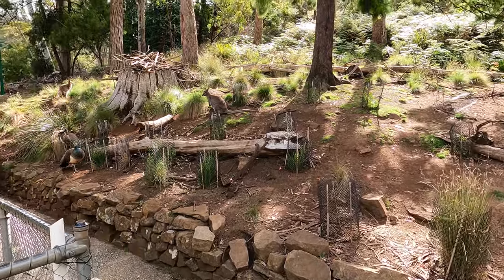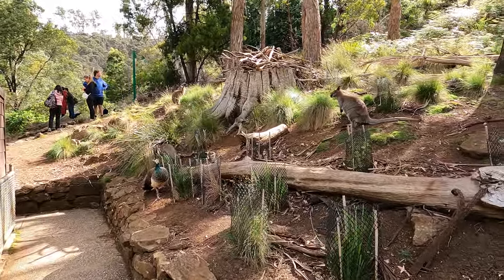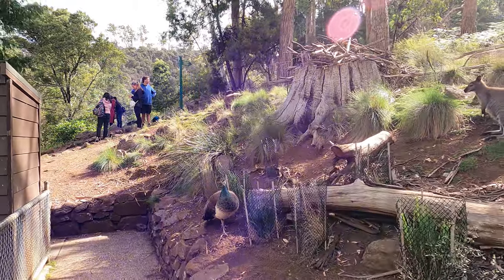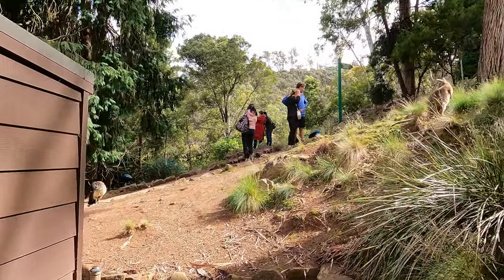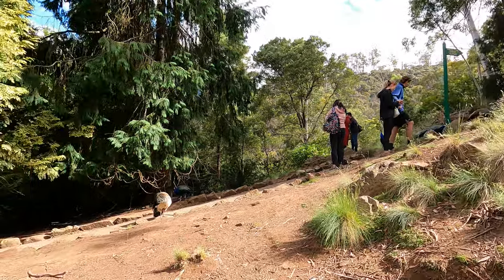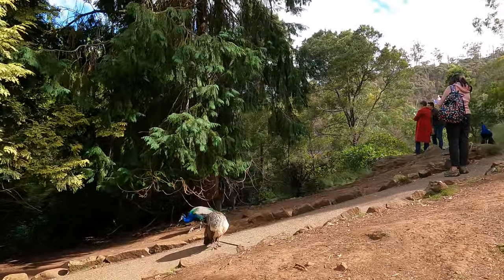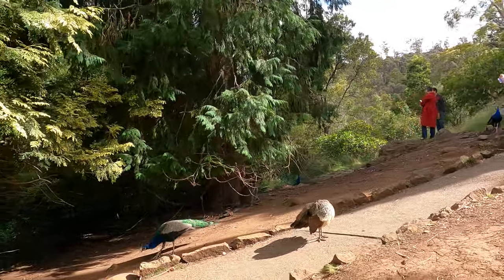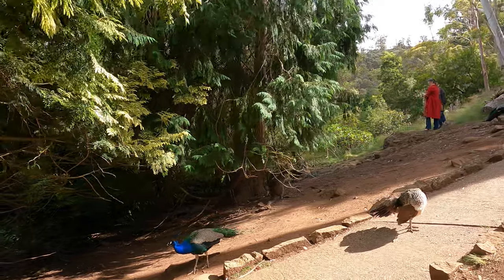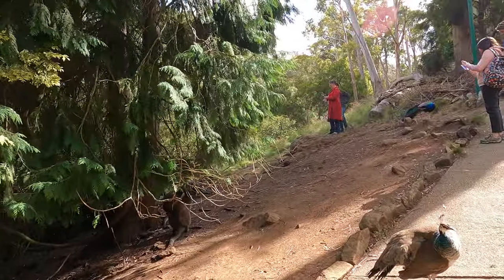Oh wow. Look what we found. Wallabies and peacocks. Oh, that's a rare sight to see on the camera. Look, one of the peacocks is dancing. How many times do you see such a thing in Australia? I didn't expect to see this in Tasmania. So good.